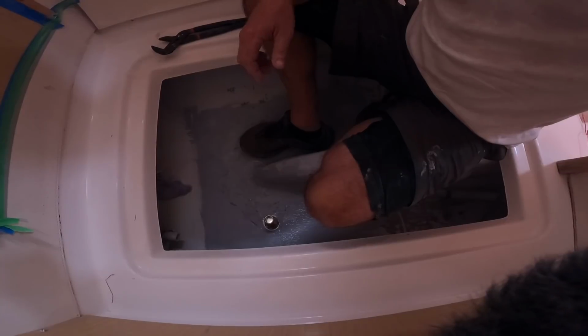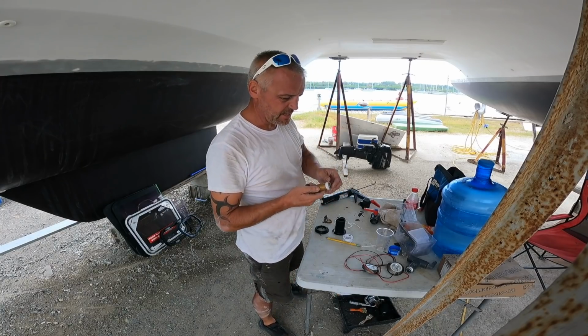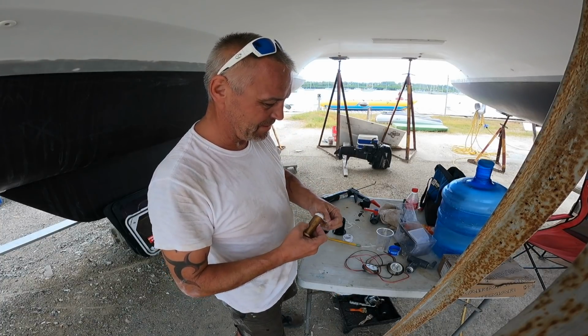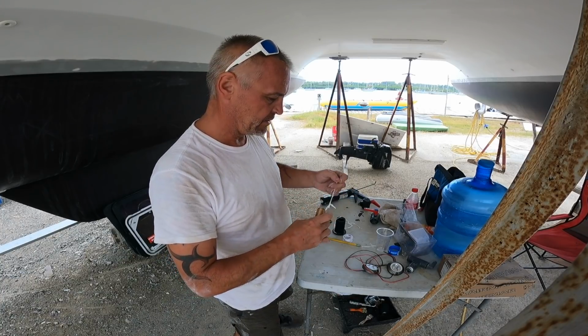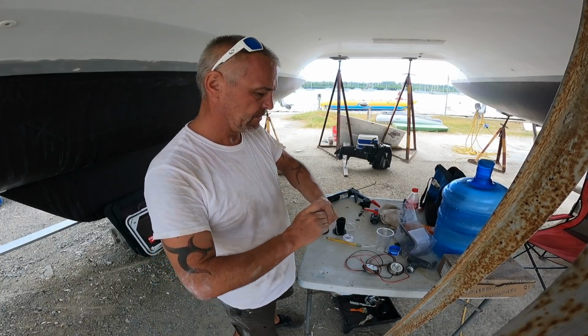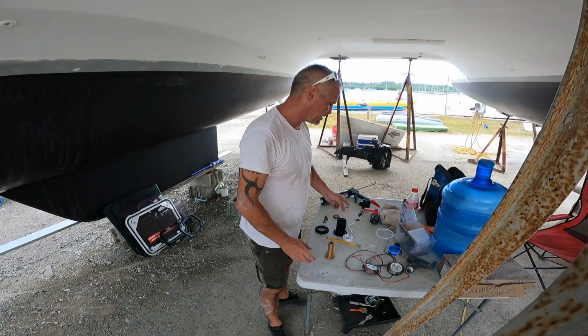Through hole number 1 done. Right, so I'm going to learn from my mistake. I left a little bit of PTFE tape on the other one, and that's what kind of mucked us up. So yeah, we all live and learn. That's better. Alright, let's get the second one in.